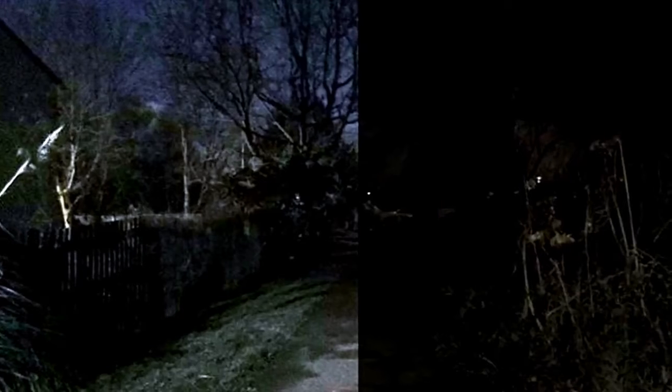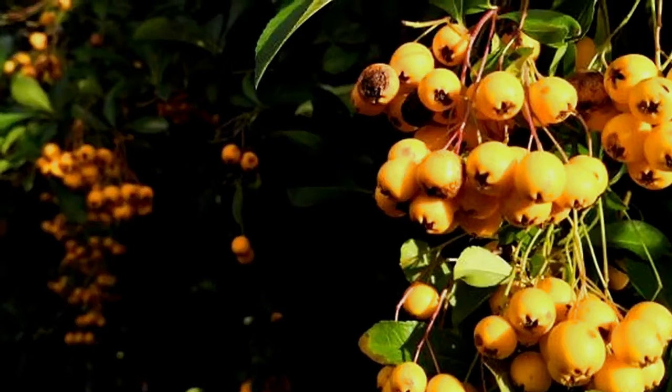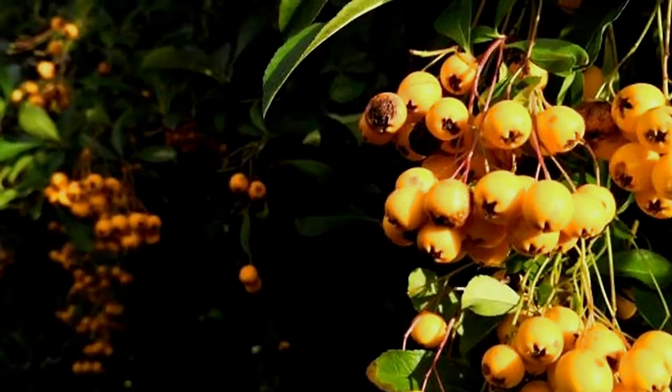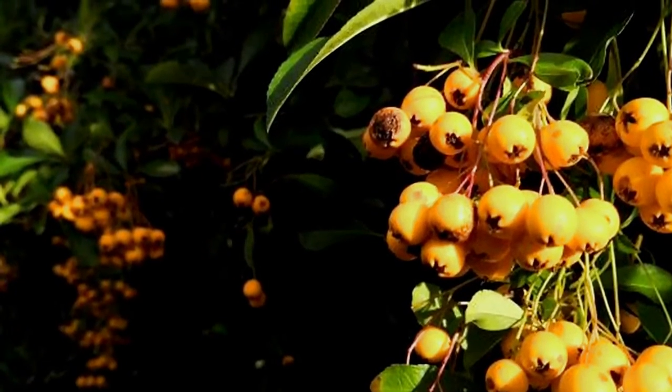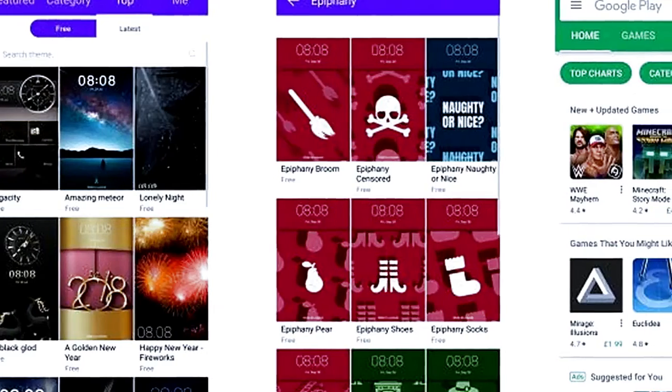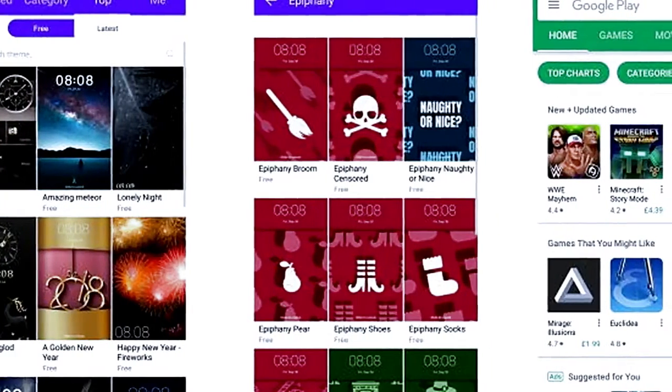The Honor View 10 costs £449 in the UK. That equates to around $600, 775 Australian dollars, although we may well see even more aggressive US pricing. As yet though, while the company has confirmed that the Honor View 10 will launch in the US, it hasn't said when or for how much, and there's no word on an Australian launch.